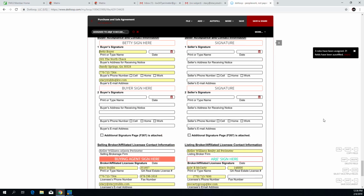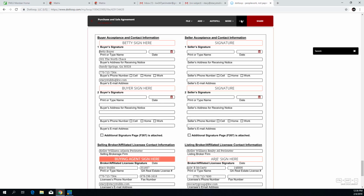I always go back through that front page and make sure things are copacetic. But if you were just to hit save, then you could come back and double, triple check before you share. Share means send. Sure, that is true.